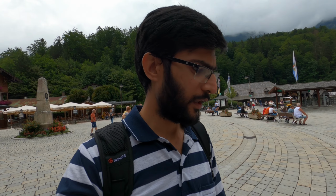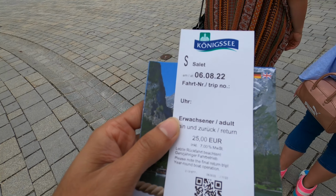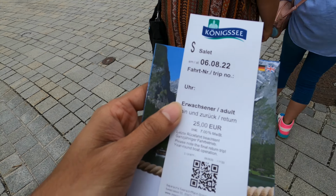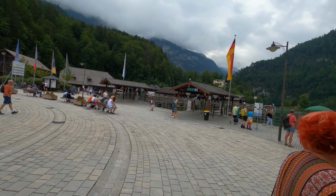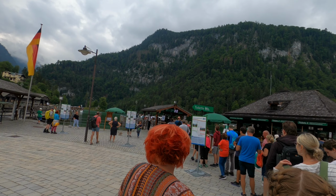We just purchased the tickets and it is 25 euro. There are different tickets and stuff like that. I'll explain to you guys once we reach some place quiet. Currently we are standing in the queue for the boat.